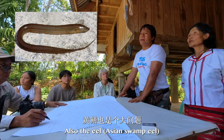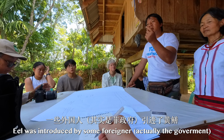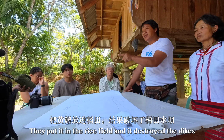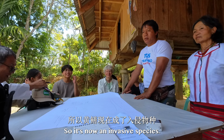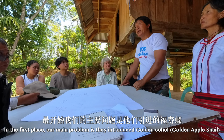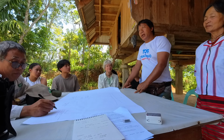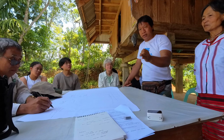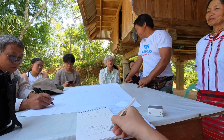Also the eel. Eel was introduced by some foreigner. They put it in the rice field and it destroyed the dikes. That's why the water penetrates. So it's now an invasive species. In the first place, our main problem is they introduced golden kuhol before. That is our main problem because they will eat the seedlings. When you put the seedling, the seedbed, they will eat unless you clean it out.